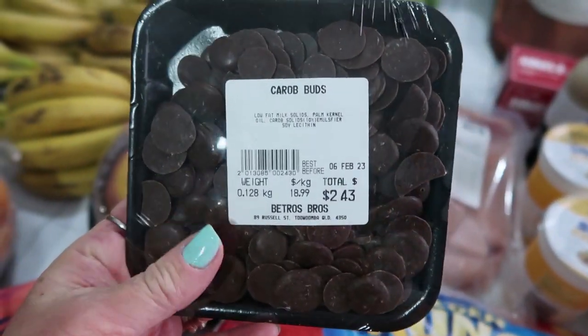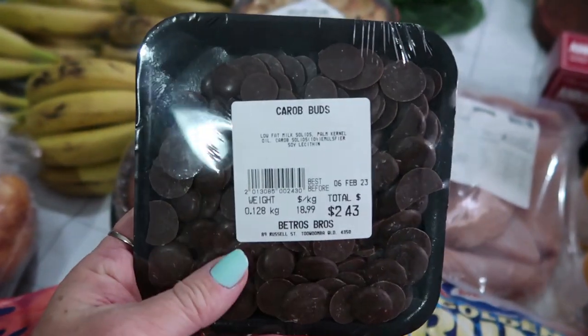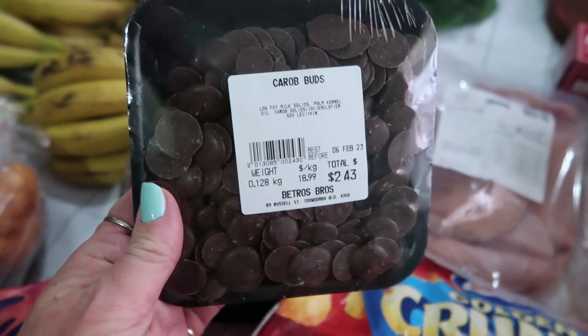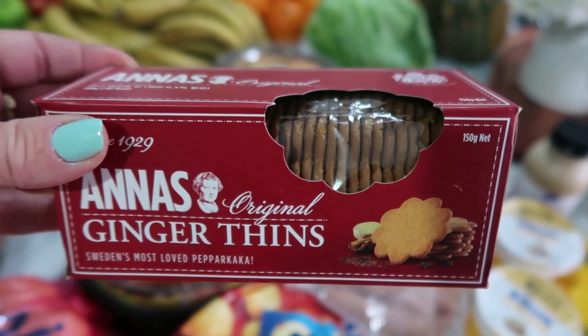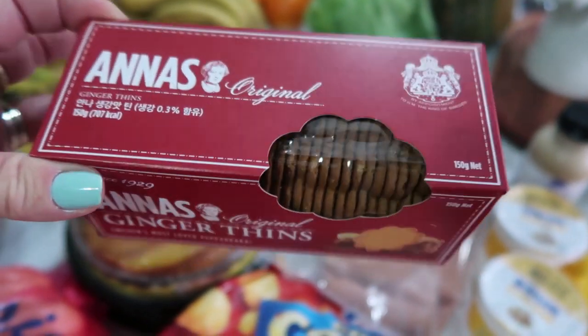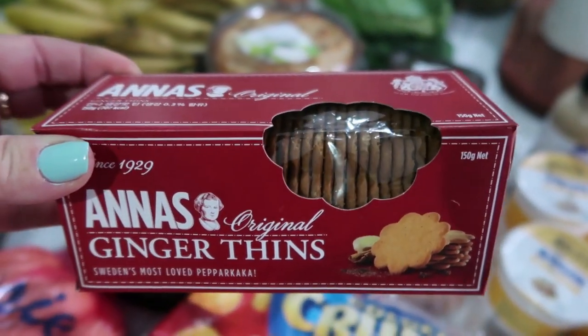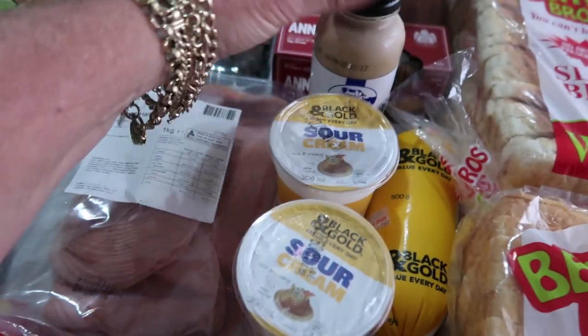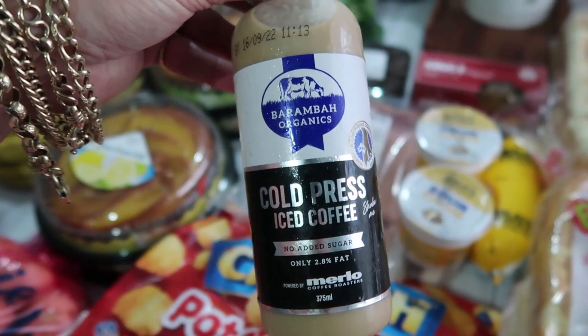Here is a packet of carob buds. I like to use these in cooking. Carob is kind of like a chocolate alternative. This is a little packet of ginger thins. These are little thin biscuits. They are great with a cup of coffee. And speaking of coffee, here's a little bottle of coffee-flavored milk.